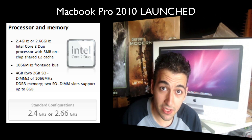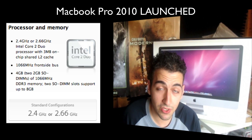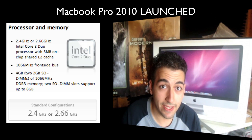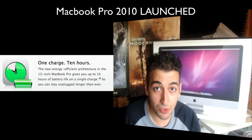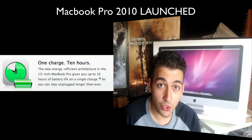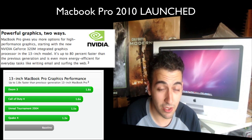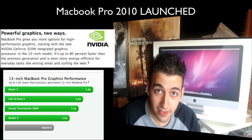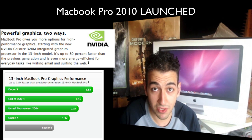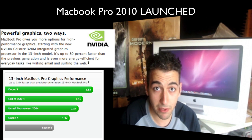They start from the late Core 2 Duos, which is a 2.4 GHz and 2.66 GHz processor. The main difference in the 13-inch is the processor, the higher end Core 2 Duo, and you get a better battery life up to 10 hours. Before it was 7 hours, so you get a 3-hour difference, which is quite good. You also get a specially designed graphics card made by Nvidia, and it boasts 80% better graphics performance, and it uses less battery, so you've got more battery power, which is quite cool.